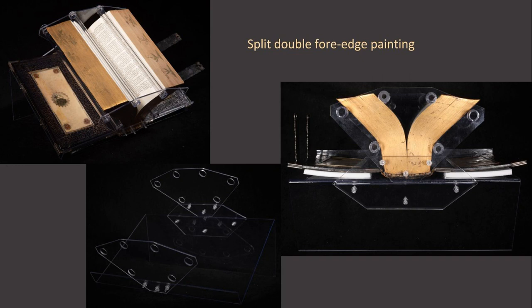A few more details about this cradle. The frame was formed by 4 pieces of Vivac joined together with polycarbonate bolts and nuts. The tubes are kept in position by the tensions created by the book block springing back and by the friction resulting from their contact with the frame's walls.